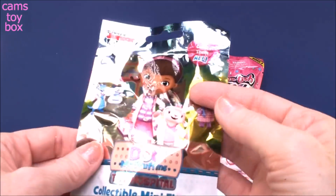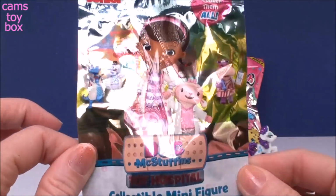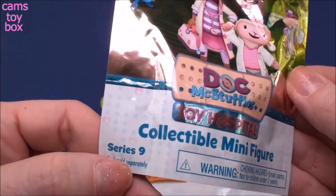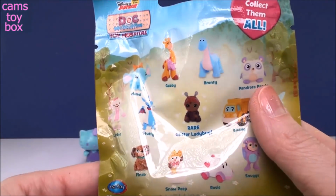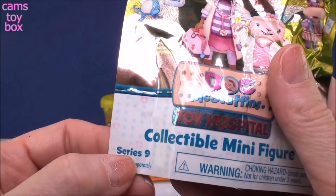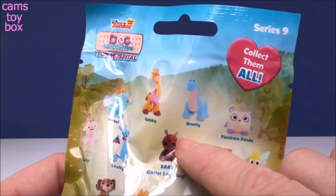Okay, next we have a Doc McStuffins Toy Hospital collectible minifigure. This is from Series 9. Oh my goodness, on the back, it shows all the different ones you can get. I think this is my first Series 9. I think I was on 8 last time I left off with them.